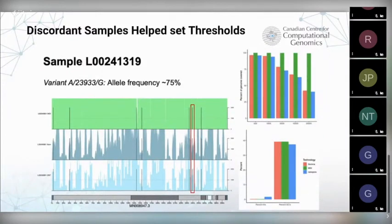And in two of the cases, it was pretty simple. It was usually a case where one of the technologies didn't have coverage for that particular region, and so it missed the variant, which was expected. You can see that at least in this cartoon, we have differences in the coverage. With the MGI in this early test, we had very, very deep coverage. It was kind of an exception. We wouldn't have sequenced this deep if we had moved on with this technology. It would have looked more like the other two technologies, where we had a more uneven coverage across the genome.